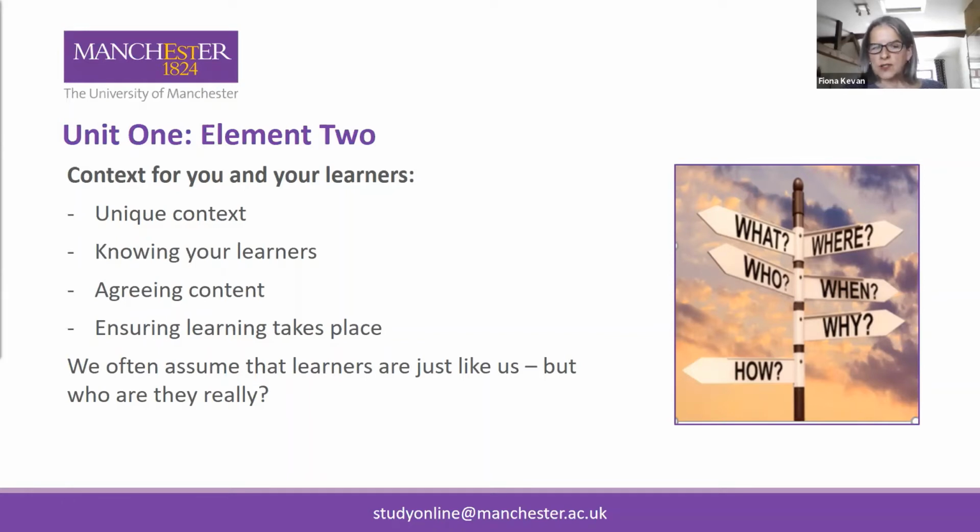Knowing your learners, I think we can just assume and take for granted that learners are just like us, whatever that is. I hear so many anecdotes about, oh yes, I remember when I was an undergrad, I liked it this way. And if you have to stop and think, well, maybe you weren't a typical undergrad, maybe you were different, and think about the different motivators of our diverse student body, ensuring that learning is accessible to all.